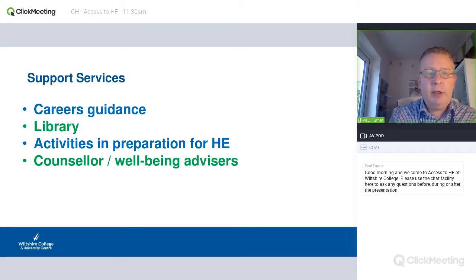We also have careers guidance, and as part of the application process, you may wish to have a careers appointment just to make sure that this is the right choice for you. We do have a library. Again, that's slightly unusual at the moment because of the COVID restrictions, but that is there, and you can still borrow books and order them from the library if you'd like to use them.